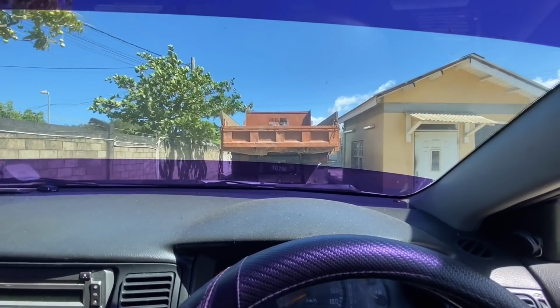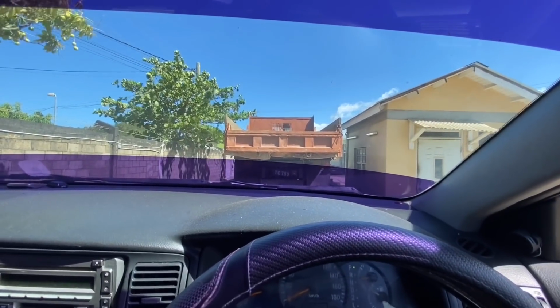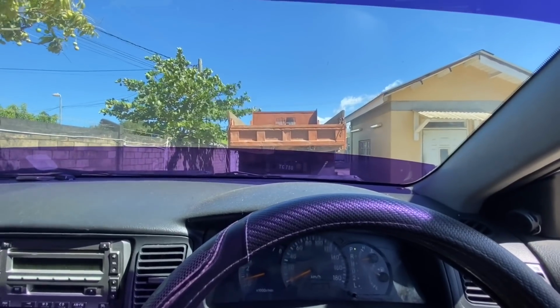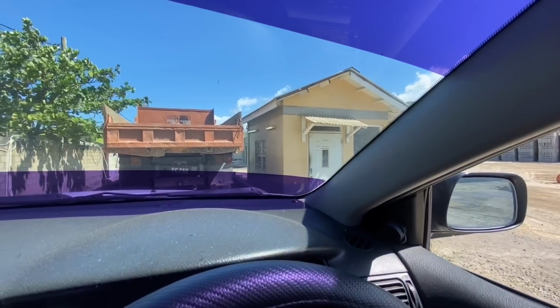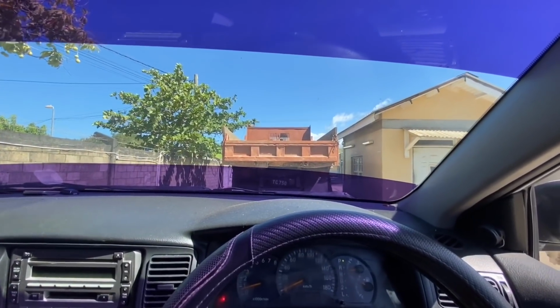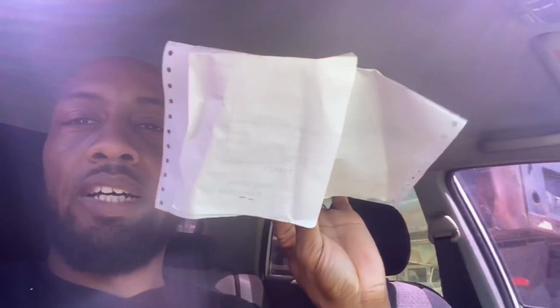Okay guys, so I've loaded up and just waiting for my turn to go on the scales. So once this truck goes forward and he's been weighed, then I'll go on the scale, weigh again, go back to see the lady in there, get my ticket, then go back and pay for it, and then I can exit the quarry. All right guys, all done. I am really surprised at how cheap that was. So basically it worked out in the end.